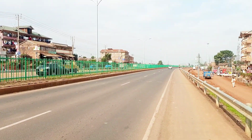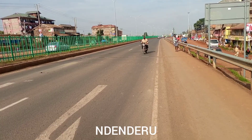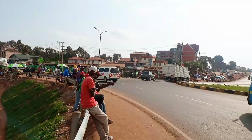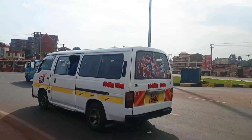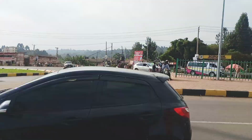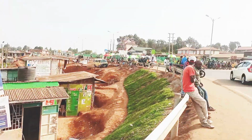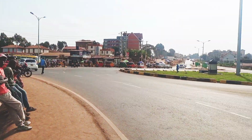This is Ndenderu, where we wanted to point out the change in design to include a roundabout instead of the proposed flyover. Here, motorists can either proceed straight to Limuru Road or turn right towards Banana Hill, a suburb in Karuri Town in the eastern part of Kiambu County, or take a left turn to proceed with the Western Bypass towards Gitaru.